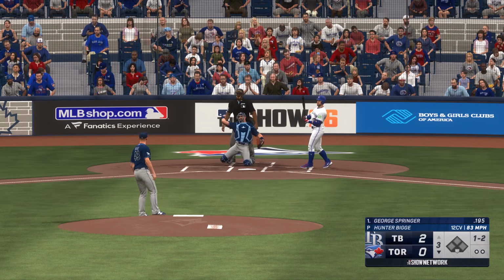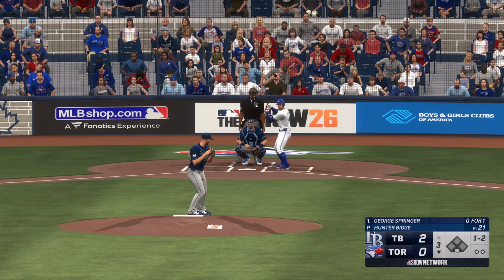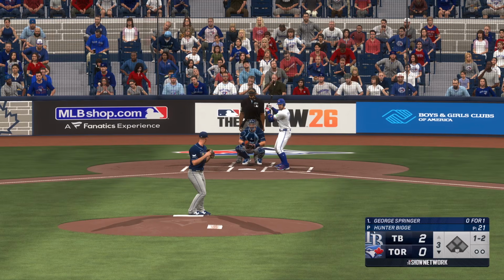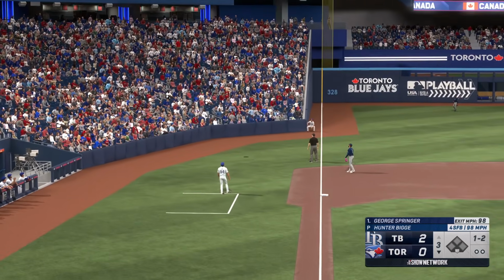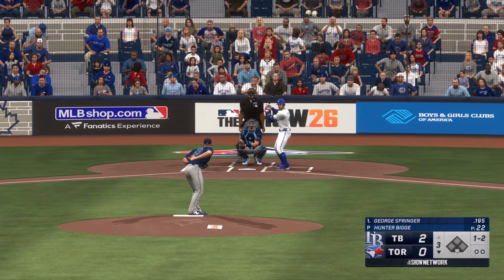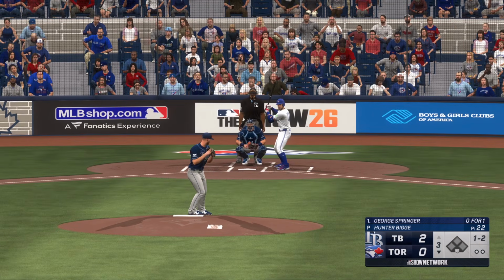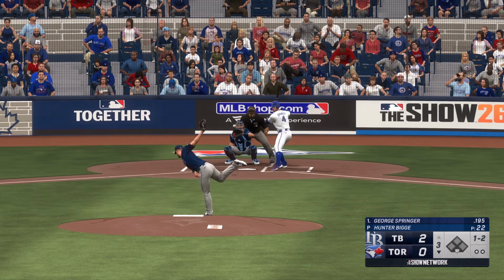Well, that's kind of what you expect in an 0-2 count. Excellent job of the hitter to have the plate discipline to lay off of that pitch. Foul ball, still a 1-2 count. Ball.